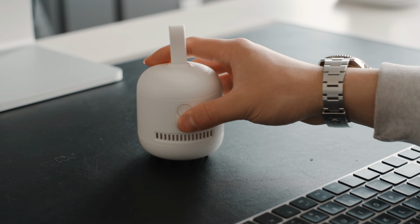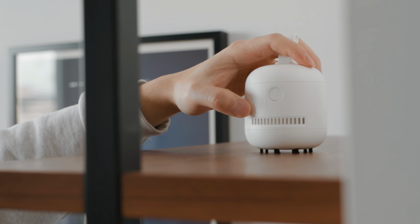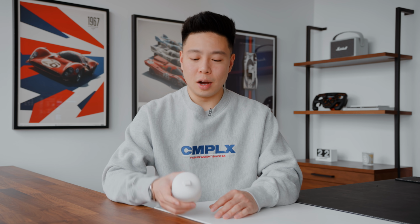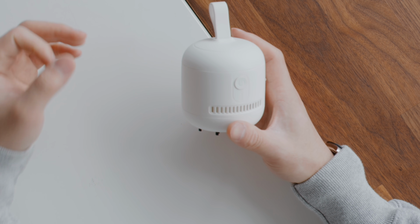And if you're like me, you eat some snacks, your lunch, and have all these products on there, and it just catches a lot of dust all over the desk, and you're kind of too lazy to clean it. Having something like this that is this compact that could just sit right next to you is super handy.